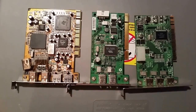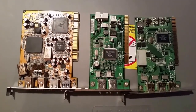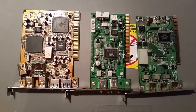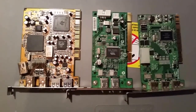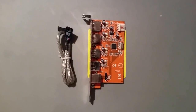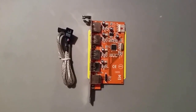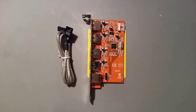A bunch of random FireWire USB cards that I just kind of collected over the years. They'd come with some salvage computers I'd get, and really I have no use for them. I have no use for FireWire, I'm a PC user, and some of these are just really out of date. Internal USB extender card. It sounds like a good idea. More USB ports, attach it directly to the motherboard. Just didn't work right.